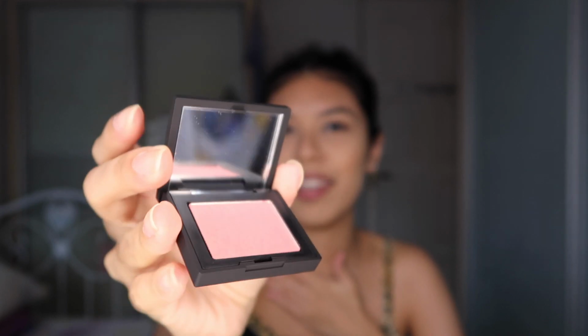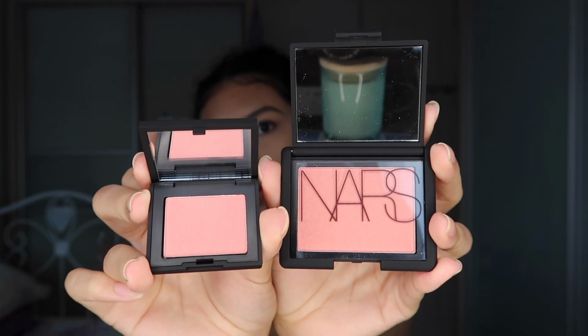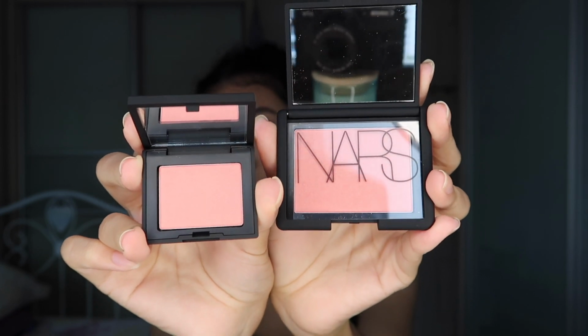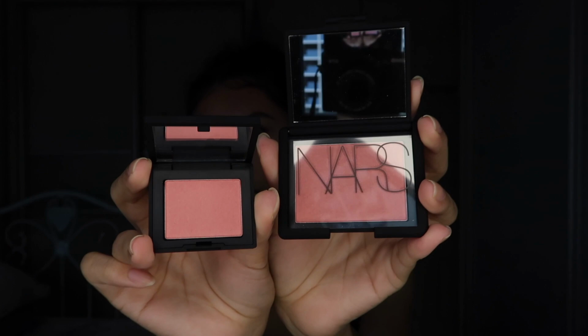I live. A side-by-side comparison of the pan size, because I'm pretty sure a lot of you guys will be wondering what the actual difference is and not just the packaging. The great thing is that both come with a mirror, and that's pretty useful, especially if you're on the go. Both are pretty small actually, for you to put them in your handbag or a makeup pouch.